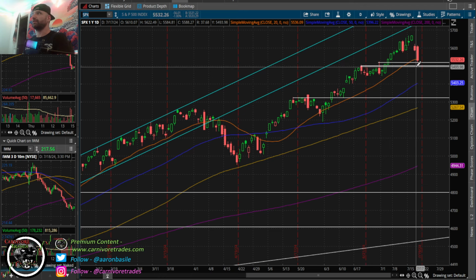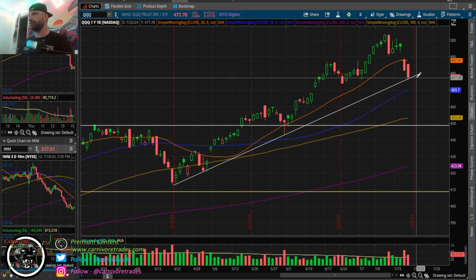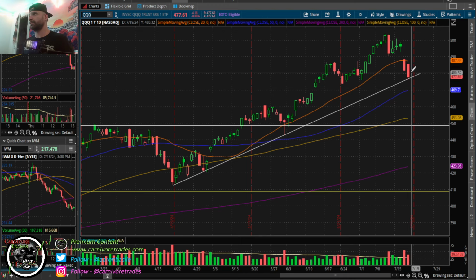But nonetheless, I'd be watching 55 pretty carefully. If that holds by the end of the week, I think we get some more relief. It would be a concern if we close the week below that. So just be aware. Qs here, again, we talked about that. There's your trend line right there, 50 moving average not far below. So if we were to be down big time tomorrow, I would think that this is going to hold.